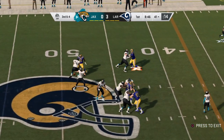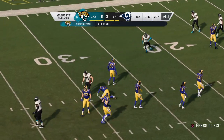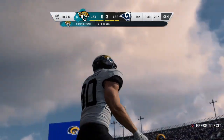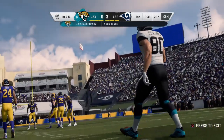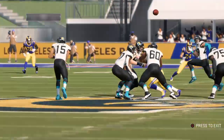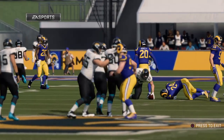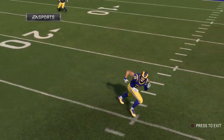From the gun, Minshew to throw. He's got his tight end, O'Shaughnessy. And he's taken down inside the 30. That one good for a gain of 13 for Jacksonville and a first down. Like so many tight ends nowadays, they have no problem at all putting him in the slot and letting him go to work. And that's a nice pitch and catch right there for a first down.